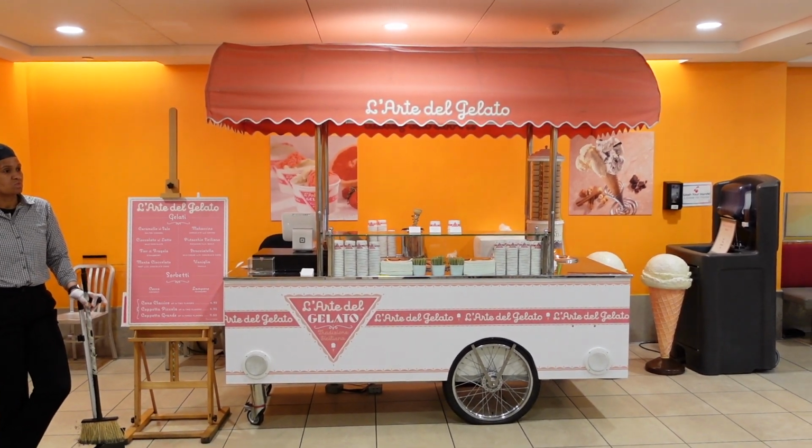One thing to note, they do not allow outside food or drink inside of the cafe market, so you have to buy something in there. You cannot bring food from outside in. There are other places where you can eat within the museum if you brought your own food.